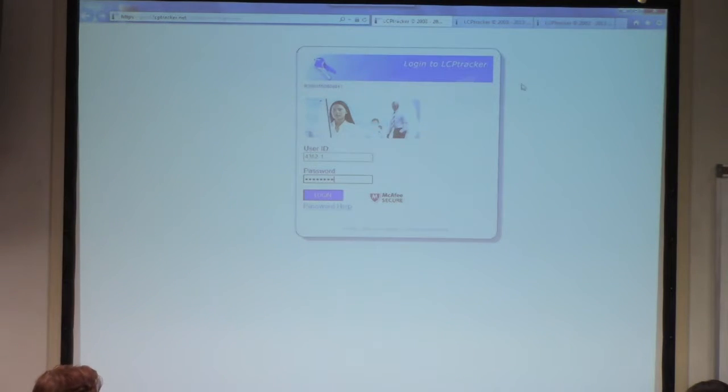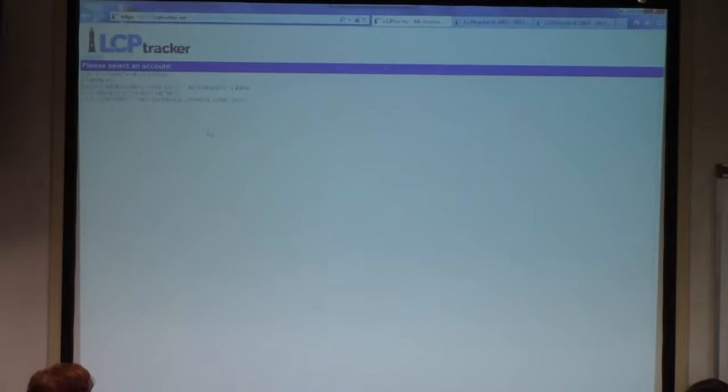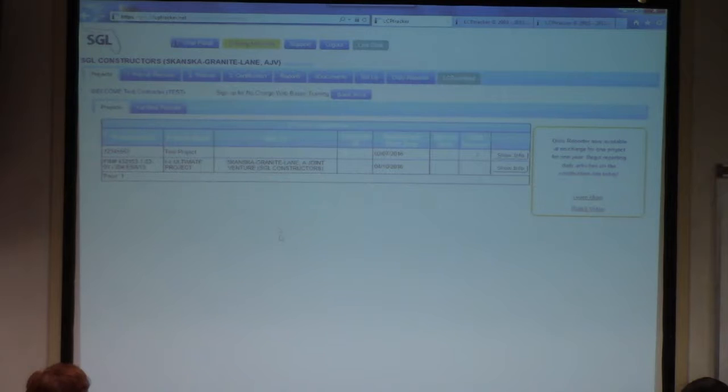So the first thing is that you go with your LCP Tracker account, and you receive an email with a link, you can log in and have access to the system and submit your token password. And this is what the contractor screen looks like. If you have multiple projects, then your accounts will merge, so you can select what project you want to report for. And this is what it looks like. Again, everything is automated, very user friendly.